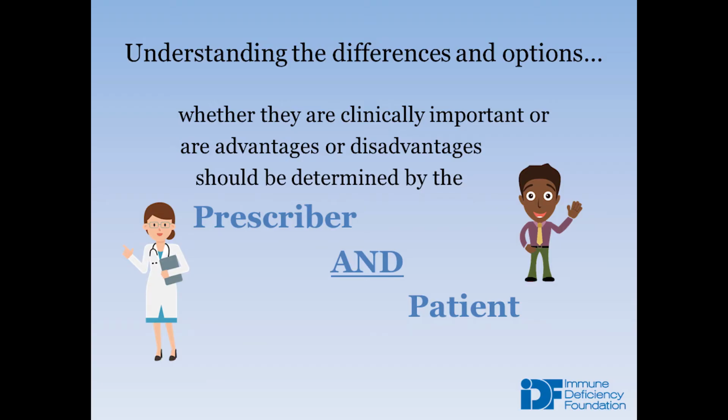The differences in the options, whether they're important, whether they're advantages or disadvantages, should absolutely be determined by the prescriber and you. As a prescriber, I sometimes feel strongly that one particular method is better for a patient than another. But I still have to consult with the patient and tell him what I think and why. Ultimately, the decision is his. When I talk about the differences, I never call them pros or cons. I say these are the differences. You need to decide for yourself whether it's a pro or a con, but that decision has to be made together.